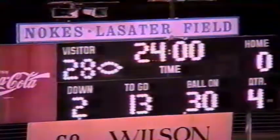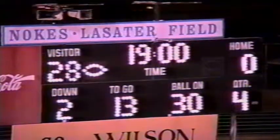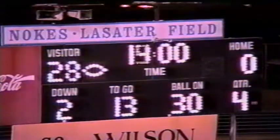At the end of 3, it's Gallatin 28, Lebanon nothing. We'll be back after this 1-minute timeout.